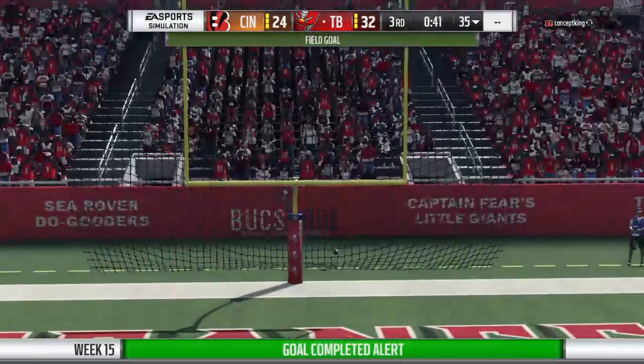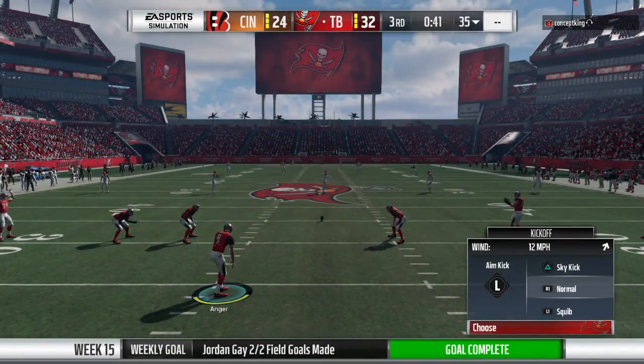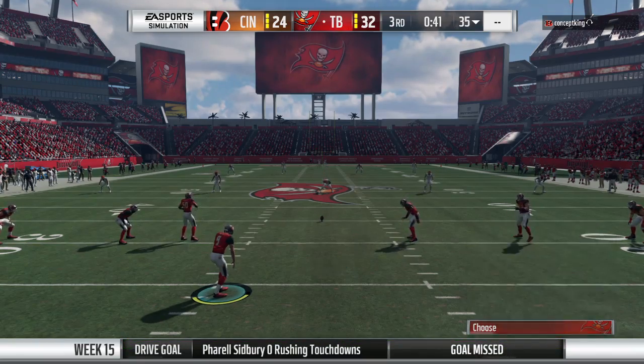And his kick is good. And that'll push the lead up to 8. So the drive stalls out, but they are able to put 3 points on the board. Yeah, just a yard or two shorter than an extra point. So no problems converting there.